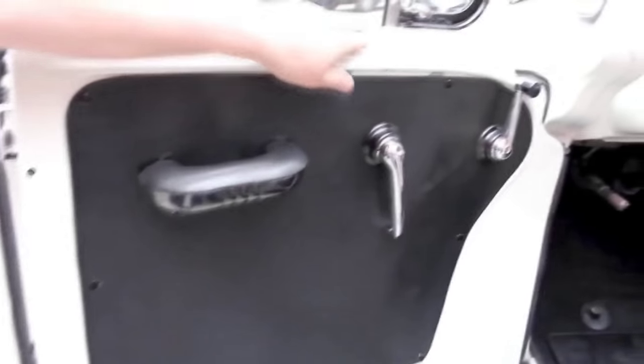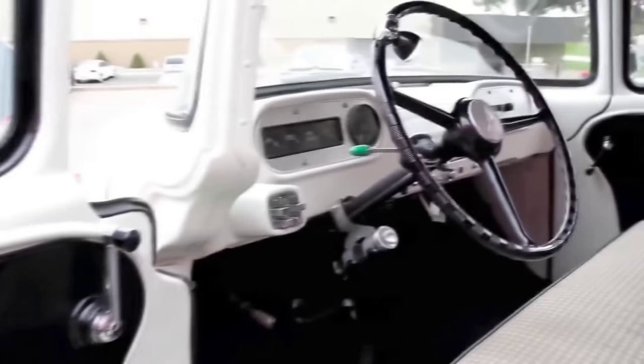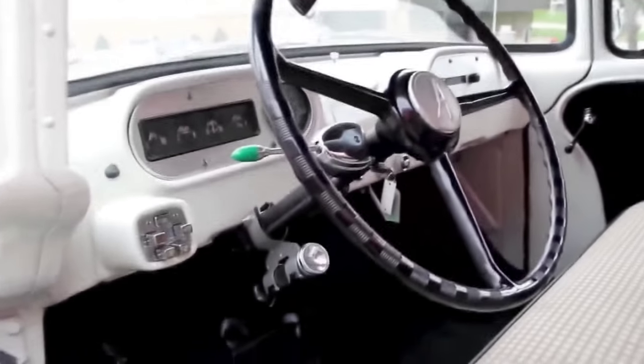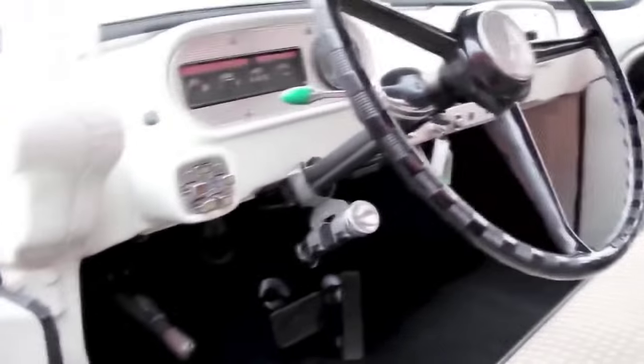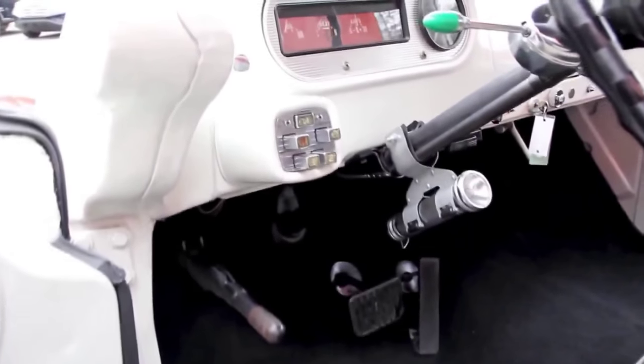Good looking paint job. Everything inside looks good. They've even got what looks like an accessory flashlight there. And take a look right there. Push button transmission on this baby. Very, very cool. Very, very rare in these trucks. Headliner looks good. Seat looks great.